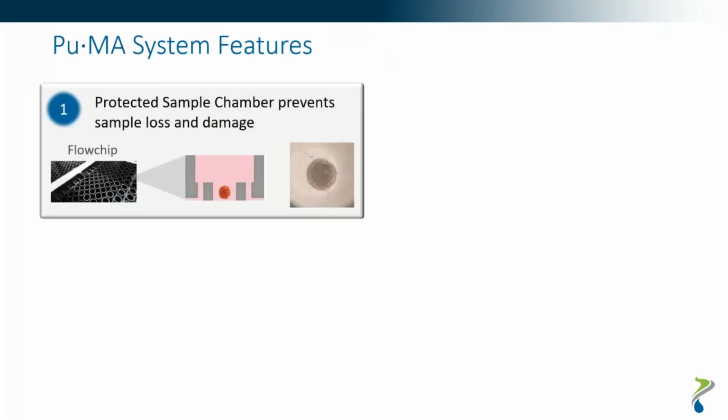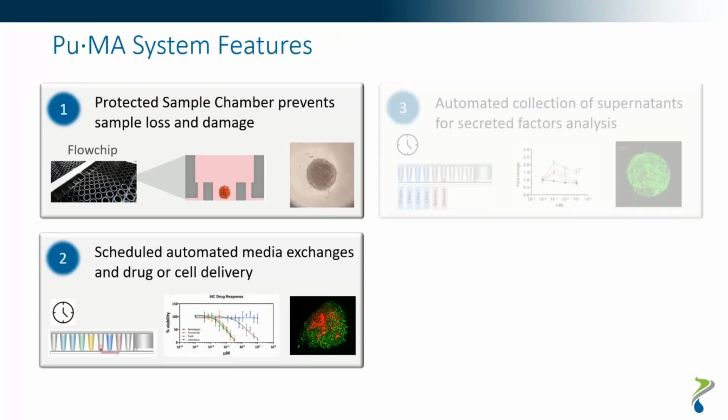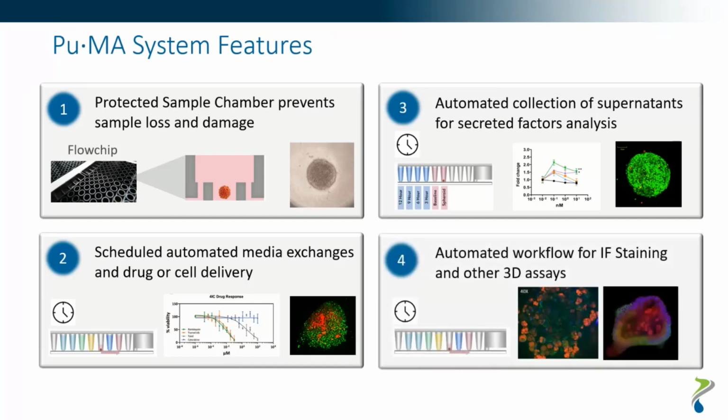So here I'd like to briefly highlight the main features of the Puma system. Like I mentioned already, our flow chip is designed so that your 3D sample is cultured inside the protected sample chamber. So the sample is constantly covered with fluid, and such design protects your sample from damage or loss during the assay. In the Puma system, you can program automated media exchanges and drug deliveries and set them on a schedule. In a similar way, you can program automated collection of supernatants that can be further used for downstream analysis of secreted factors. And finally, it enables an automated workflow solution for complex assays like immunofluorescence staining, viability staining, apoptotic assays, drug treatments, and others that you use with your samples.